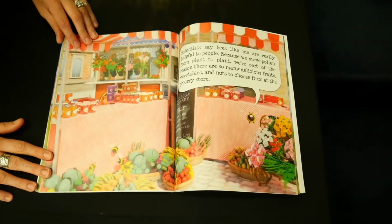Scientists say bees like me are really helpful to people because we move pollen from plant to plant. We're part of the reason there are so many delicious fruits, vegetables, and nuts to choose from at the grocery store.